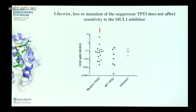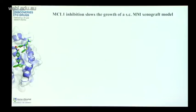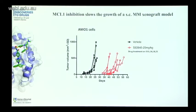So I think the next thing we are very keen to know is whether the drug is also active in vivo, whether it can also kill the myeloma cells in vivo. In order to answer this question, we established two myeloma xenograft models. One is to inject the tumor cells into the mice subcutaneously so that the tumor cells can grow under the skin of these mice. And then at day 10, we divide these mice into two cohorts. Half of them will be treated with vehicle, and the other half will be treated with the MCL1 inhibitor.